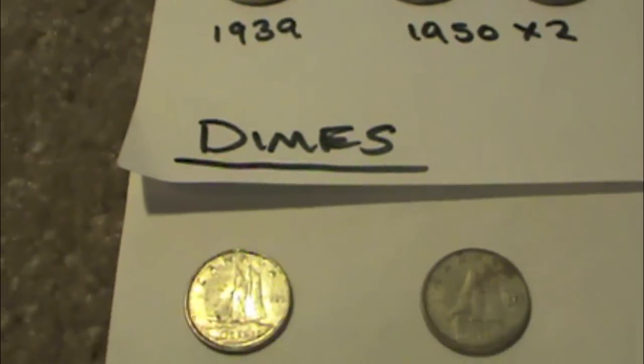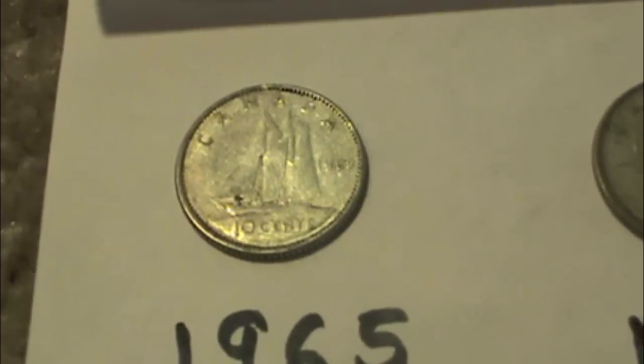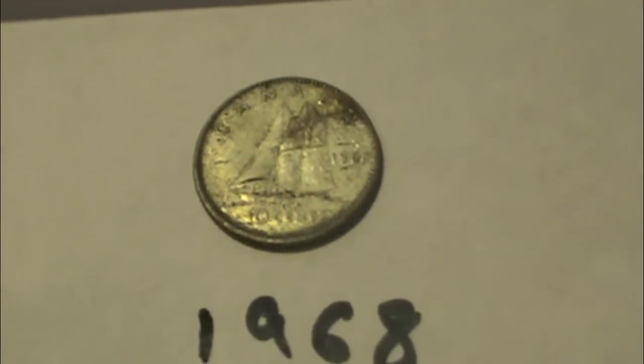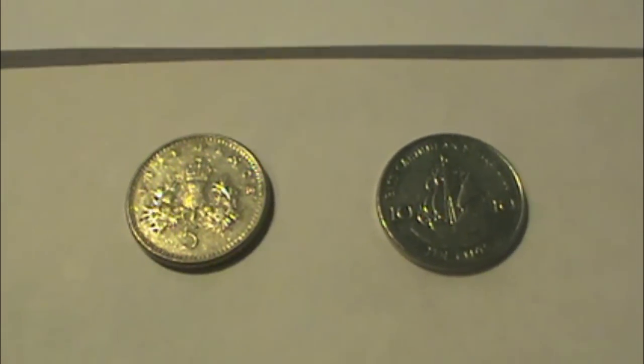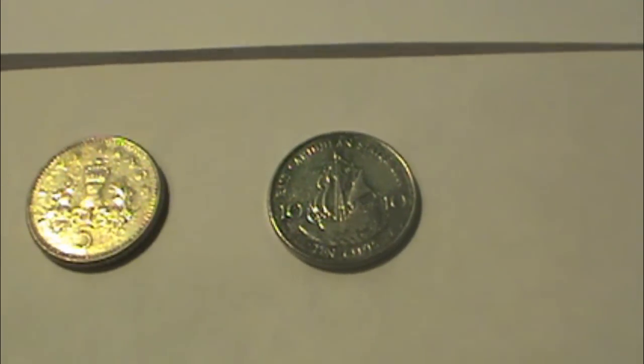For the dimes, 2 silver dimes this week, or at least in this box, a 1965 80%er, and a 1968 50%er, so not too bad. A couple of foreign coins in that box as well, a 5 pence from England, and another 10-cent East Caribbean States coin. I think I found one last week.